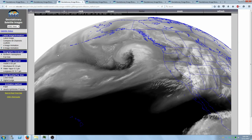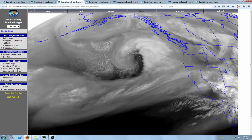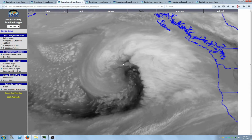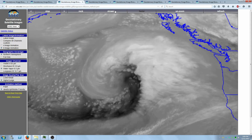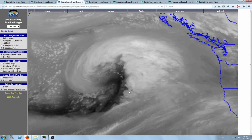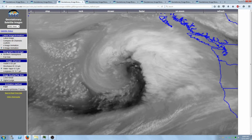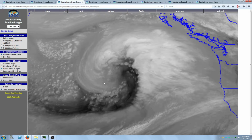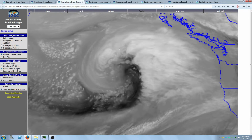Okay, this is December 9th, 1930 to 23 Zulu, and what we can see here in this low pressure system is a clockwise flow starting to take shape on the north side. There's also quite a bit of dry air down here. That's no good. Anyways though, didn't see that before really, so why does it appear? I thought this thing was supposed to be strengthening. Very interesting.